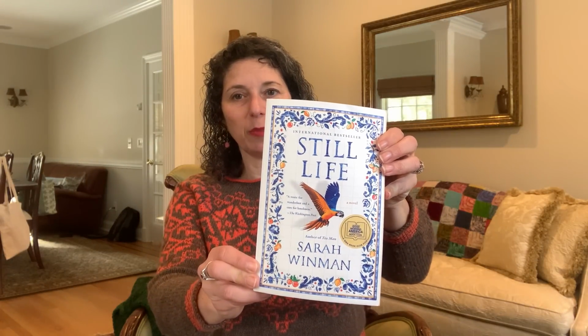I've also been trying to read this, which is Still Life by Sarah Winman. It was recommended to me when I asked for a bunch of recommendations. I've gotten over 200 pages in, and I just can't go any further. I wish I could. I think the artwork's beautiful. I think the characters are okay. I just feel like the story is very slowly paced, and for me, I need a little more action. I need it going somewhere.